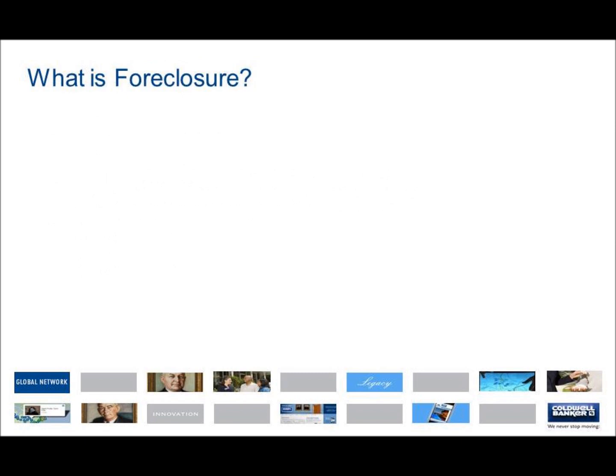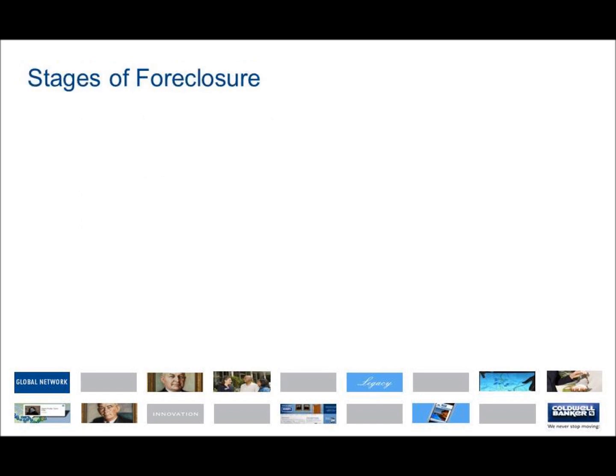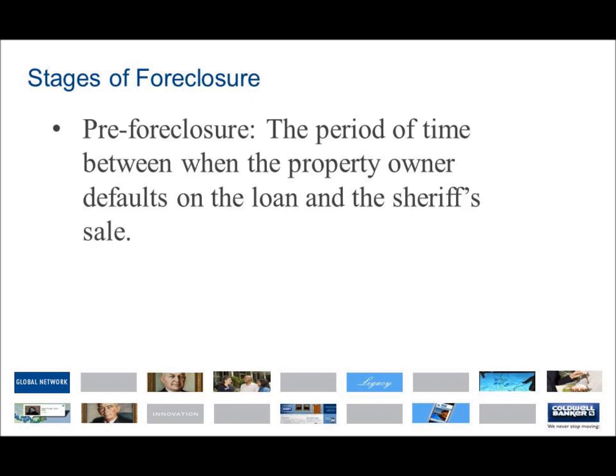Before we get too carried away, let's take just a few seconds to explain foreclosure. Foreclosure is a process, not an event. The process of foreclosure can vary from state to state, so you'll want to check on the process in your area. In general, foreclosure is a 3-step process. The first phase is called pre-foreclosure. It's the period of time between when the homeowner misses their first payment and the sheriff sale or auction.